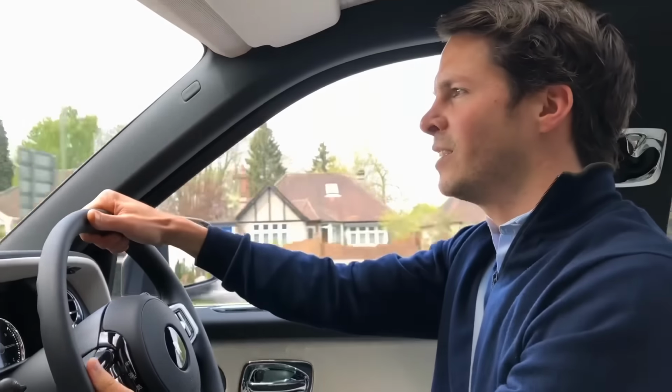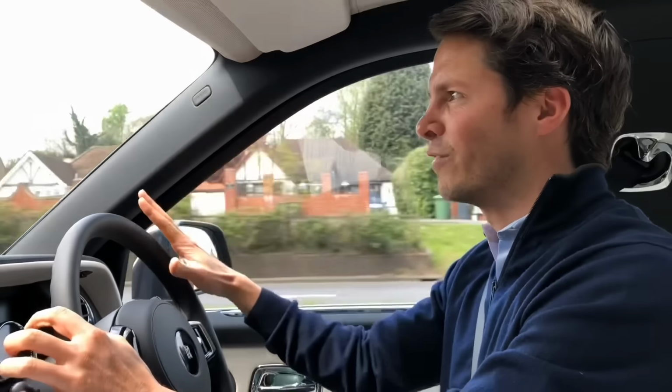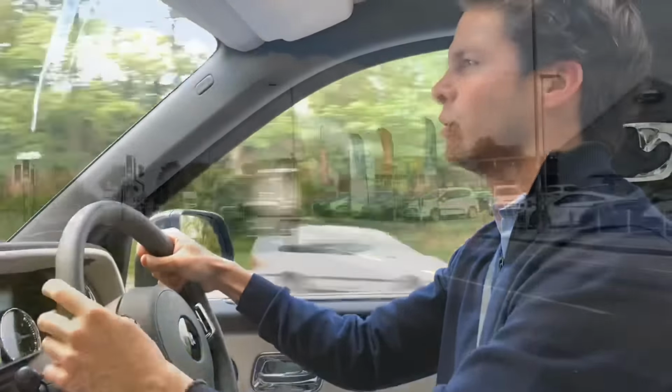So number 3 on our list is the ride quality of this car. The first thing you'll notice is the driving position. This is one of the main reasons why you buy a Cullinan over a Phantom, is the much higher driving position, which just makes you feel much more commanding on the road.